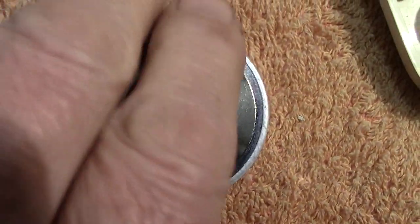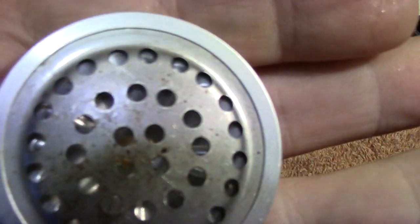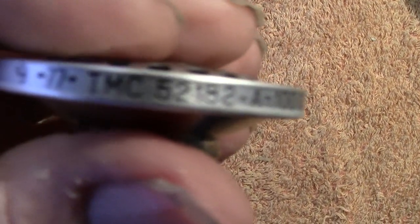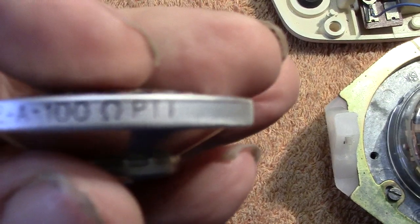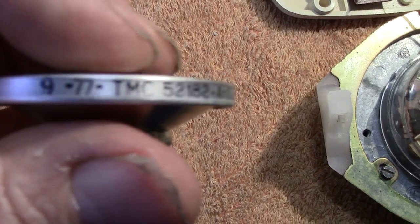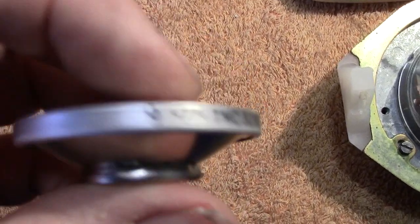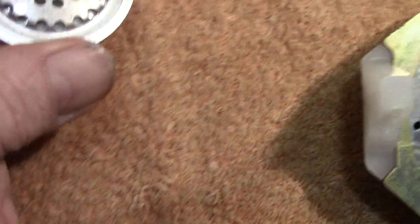Now the transmitter will be of carbon granules, and this is the actual transmitter, and that too doesn't have any names on it. Oh yes, hold on, round the side, that's 77 TMC. Now TMC was in England, the telephone manufacturing company. I didn't think they were in Holland, so I don't know. It is a bit of a mystery. It's certainly not, we didn't use this type of transmitter, but it's got TMC, so you know, whether they bought them from England, I don't know. But anyhow, that's the actual transmitter.